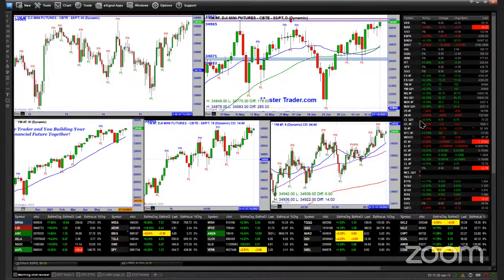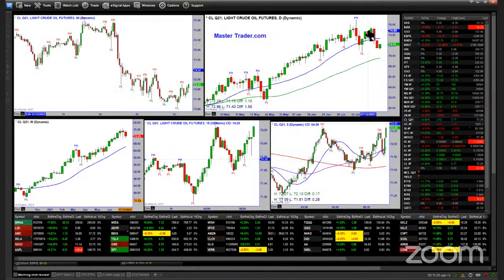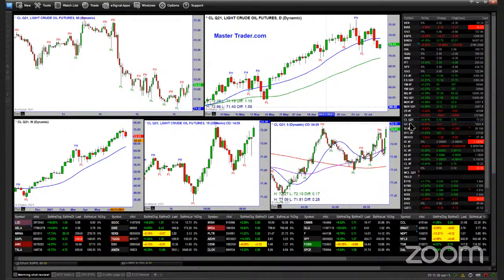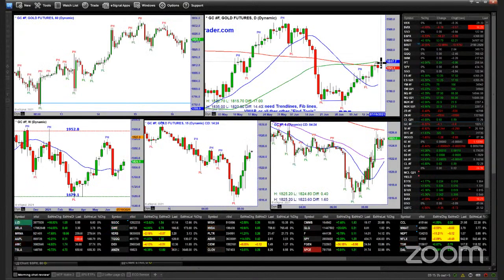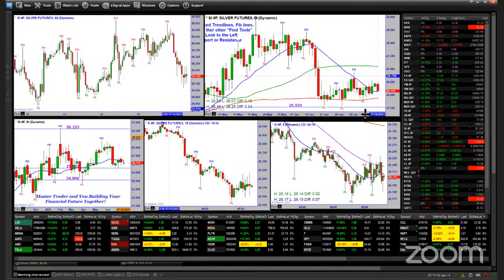All righty. Well, let's go look at oil. It's correcting, going sideways here. Not much going on there. Still bullish long term. Gold, stall there at those converging moving averages. So far at the top of the wide range bar. Silver, question is, can it play catch up? Certainly doesn't look like it right now, unless we get some type of bullish reversal here.